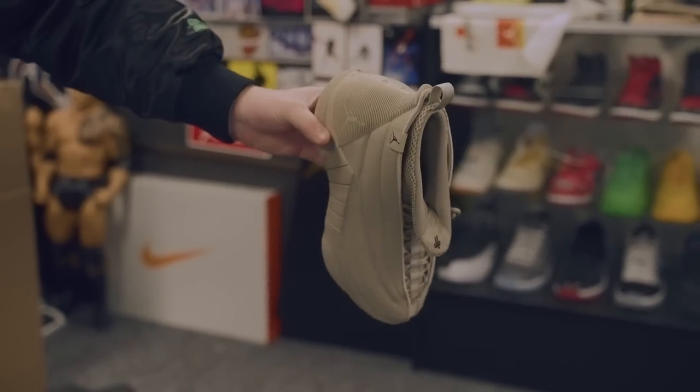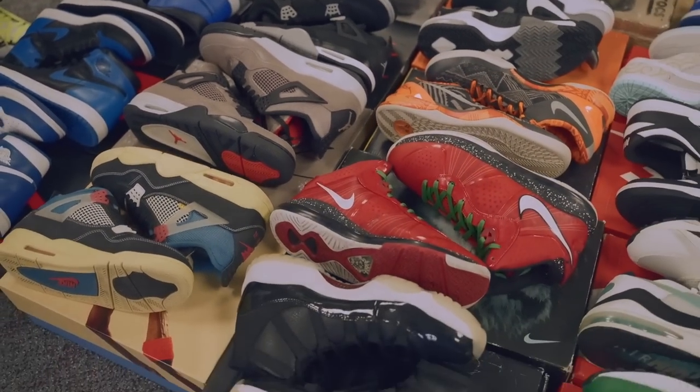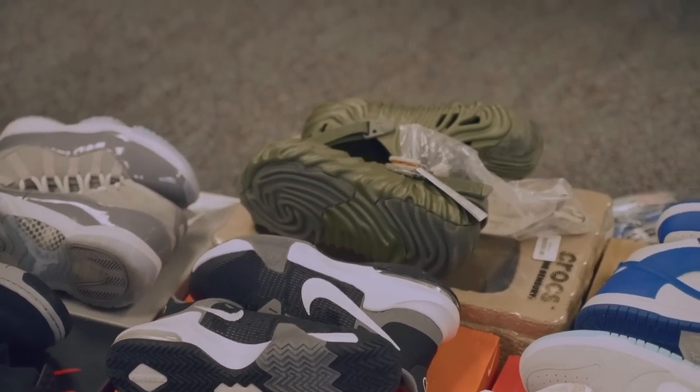I mean, they're not terrible. Could be better. Could be worse. Cool Grays, Canvas, Taupe, Union, 72 and 10. More LeBron love, Kobe love. I don't know. Those look like some Model basketball shoes, but you could definitely get a bucket in those. We got some Crocs.